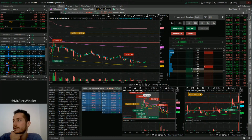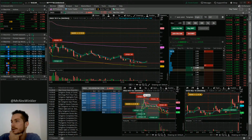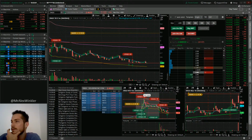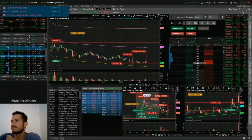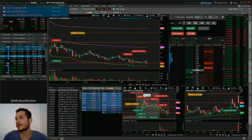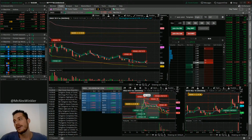Back to 49. Looks like sellers are back in charge here. A little bit unfortunate. That was a pretty aggressive sell-off there, I gotta admit. And I'm closing this one for a small loss. I said if we broke 246, I would get out of this one. So I was up maybe like 1.5%. I was looking for 253.